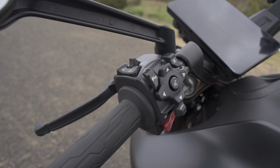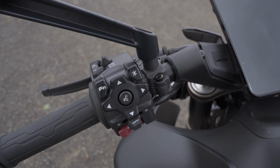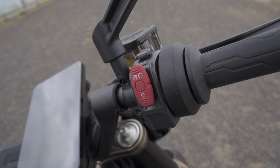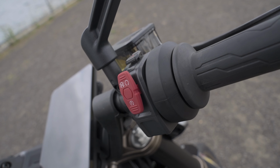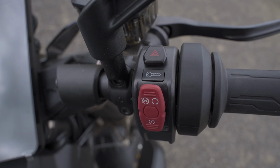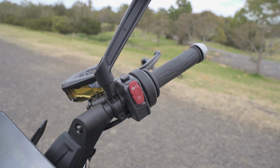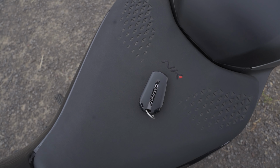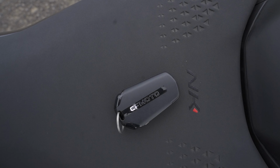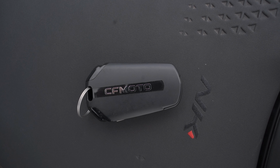Also looking at the controls here, the controls are the same as the 800 MT on the left and similar controls on the right. You don't have the button for the fog lights, and you also have keyless start on this bike. So there's no keyhole at all. You don't have a key for it at all. The key is just a fob. You've got a key on the side which opens your seat, but the key's just a fob, and all you do is walk up to the bike and push the up button on the right hand side controls when you're within range of the bike, and that turns the bike on.